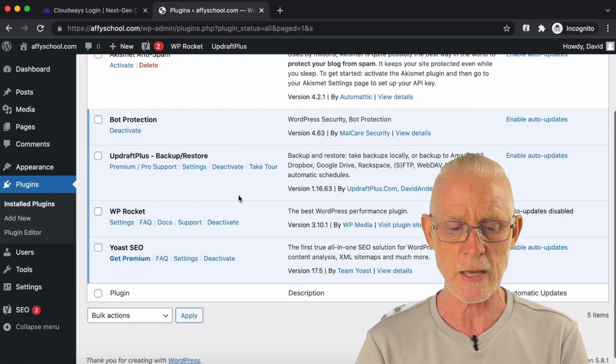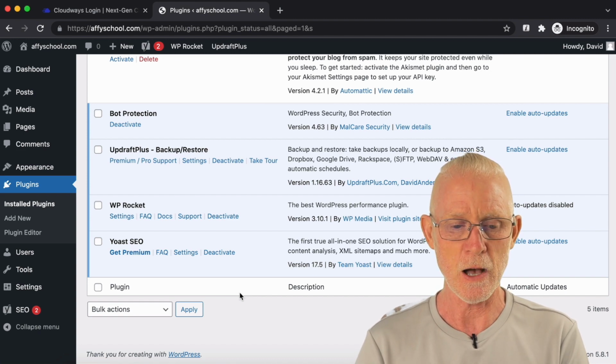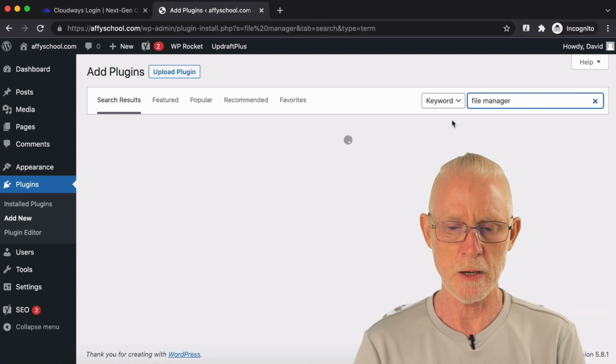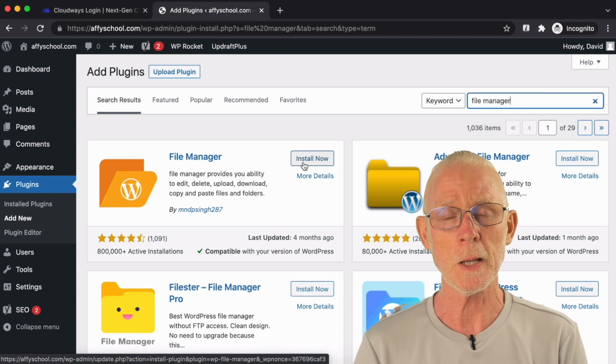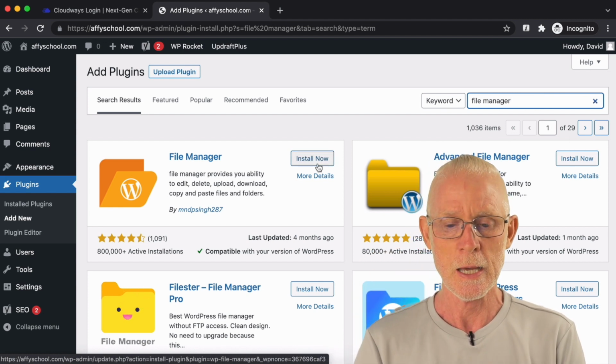I'll do a setup of that and Yoast in a minute. Now the last plugin I want to load right now is File Manager. Okay, File Manager. Install now. There's two choices. Both of these are good. What this plugin allows you to do is to access your physical files on your system if you need to.